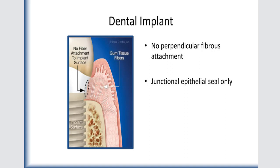Right here, you can see where they're pointing. This is the difference in the gum fiber tissues. And as you can see right here, there is no attachment from the bone into the implant.